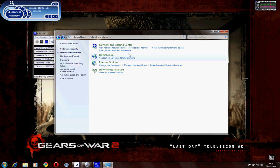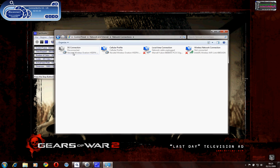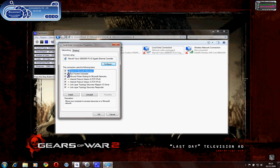Now, if you are having problems connecting to the internet, you go back to Network and Sharing Center and go to here where it says change adapter settings. Now, you'll notice here that this is the local area connection, which would be an Ethernet connection. Okay, you'd right click on it and you go to properties. Now, you're not a client for Microsoft, so you don't tick it. You don't want file and print sharing ticked.